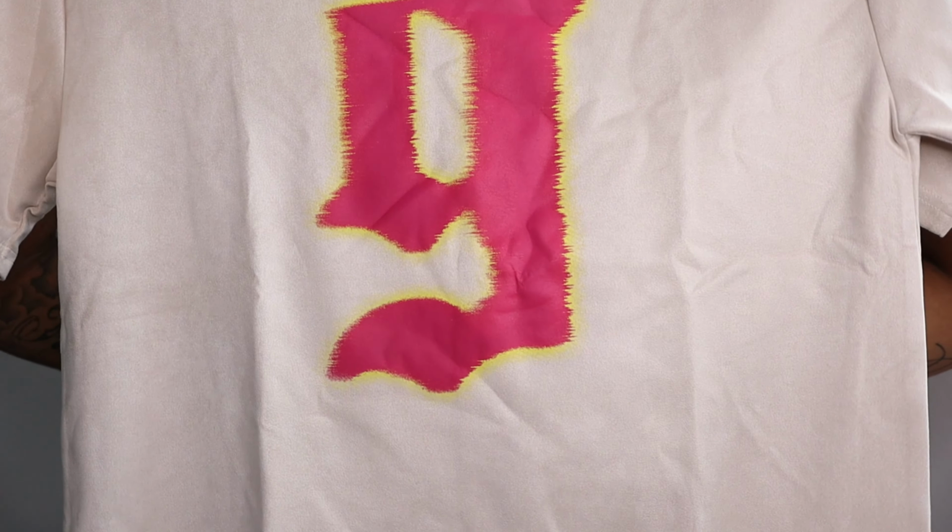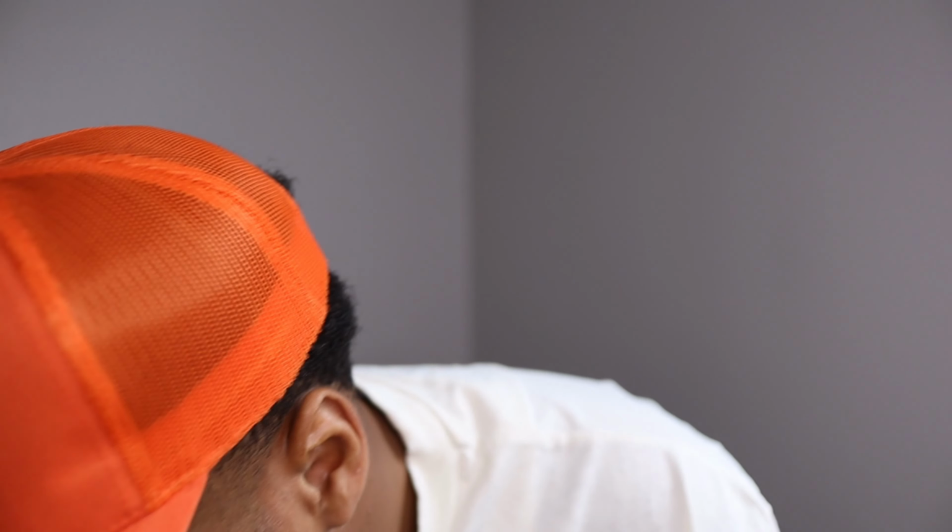But I like this shirt right here. I like that tan and the different pinkish color and the yellow. I think this is pretty dope. There's nothing on the back. Like I said, same material. This is a size large. Make sure I separate these large and mediums so I can put them on the right way for y'all.